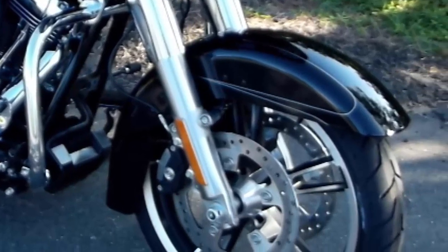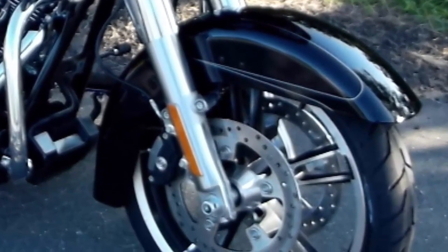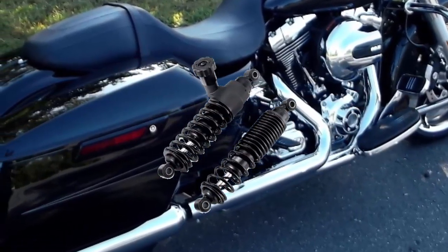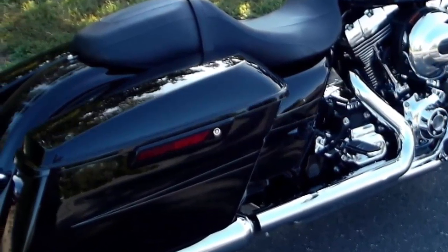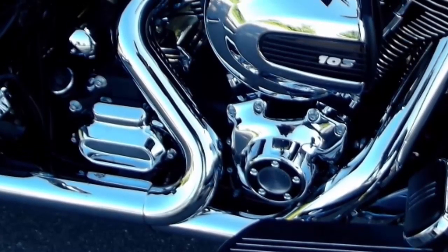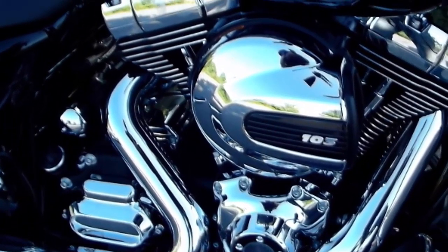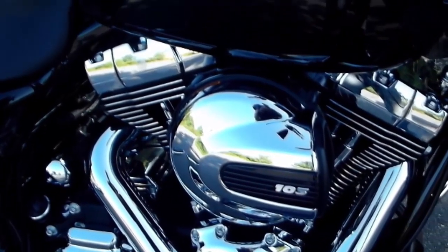Reflex linked brakes with ABS come standard on all 2015 Road Glide Specials. CVO inspired hand adjustable rear suspension. Air cooled, high output Twin Cam 103 with integrated oil cooler. Electronic sequential port fuel injection.